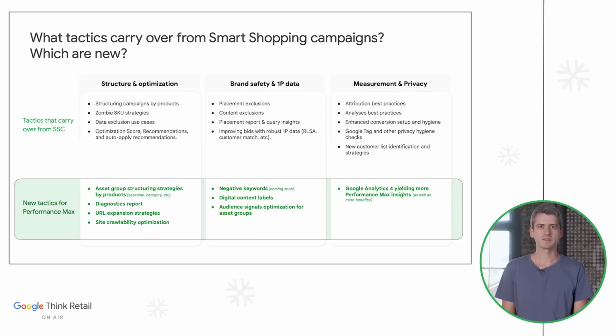What's new to Performance Max includes the ability to tell us to factor in an audience list as a signal to bids. Smart Shopping campaigns automatically chose the best performing lists, but Performance Max allows advertisers to tell us what first-party data to use to guide bids, and these are applied at the asset group level. From a brand safety lens, negative keywords will soon launch externally, and digital content labels are also available.